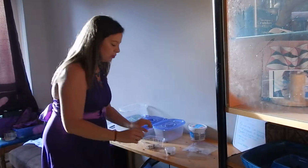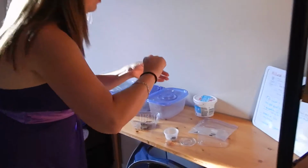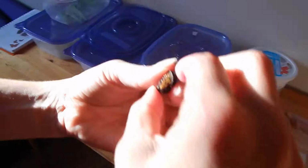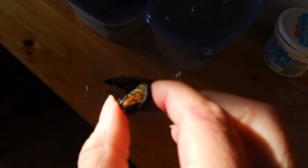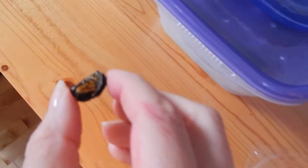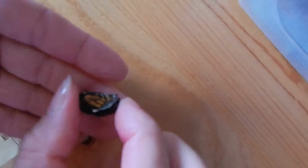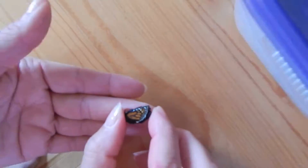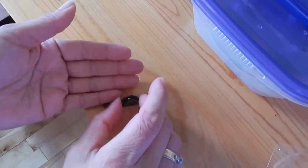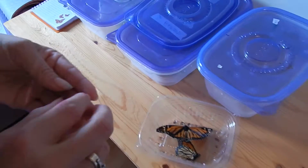When they do come out, they come out in this small little shape, and I'm hoping you'll be able to see. Oops. This is my butterfly table, and it's kind of hard to see everything. But that is the full size of the chrysalis. And they come out like this.